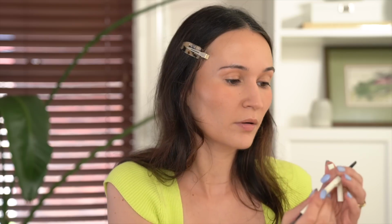For eyebrows, I'm just going to brush them up and fill them in with the Victoria Beckham pencil. And then I'm using my Kosas brow gel to add a little bit of volume and hold.